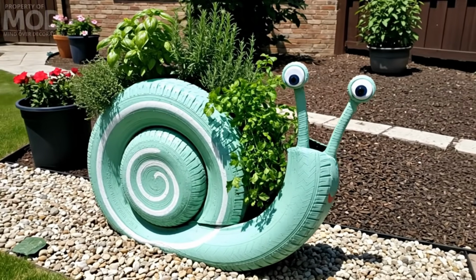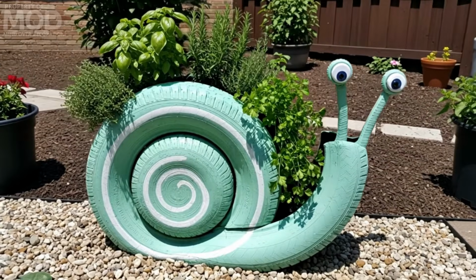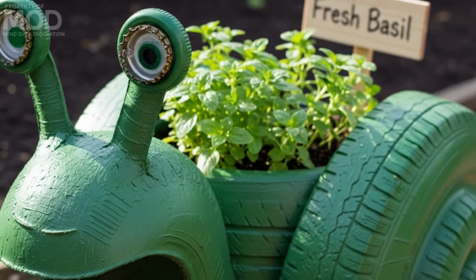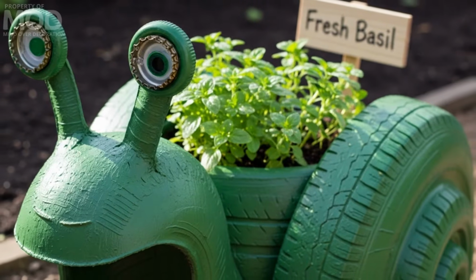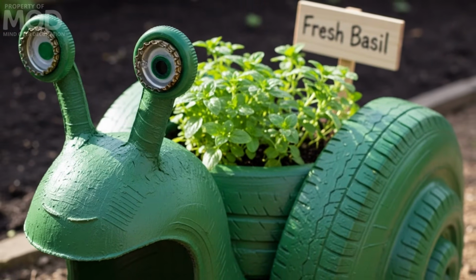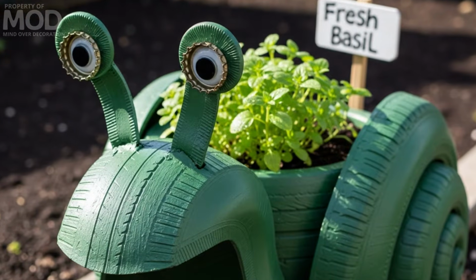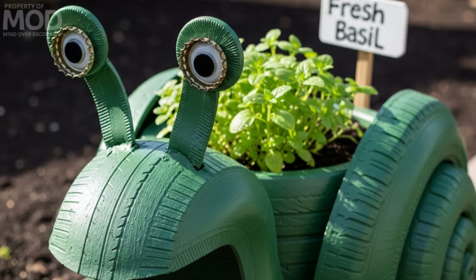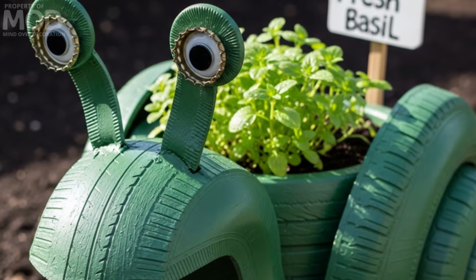Creating this snail doesn't take much. One old tire, a splash of paint, a handful of herbs, and a bit of imagination. Yet what it gives back is endless beauty, flavor, joy. As you stand before it, watching the sunlight slide across its painted curves, you realize that this little creature is more than a garden ornament.